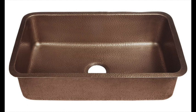Therefore, it won't interfere with an appliance such as a countertop water filter or a countertop bottleless water cooler that's positioned right next to the sink, for example. This sink is a 16 gauge copper sink that can withstand even the heaviest pots and pans.